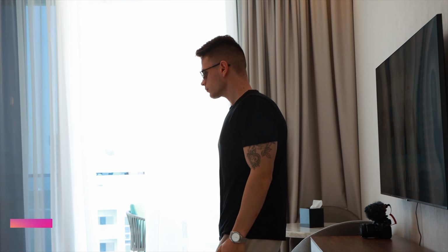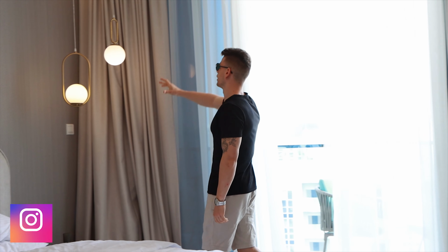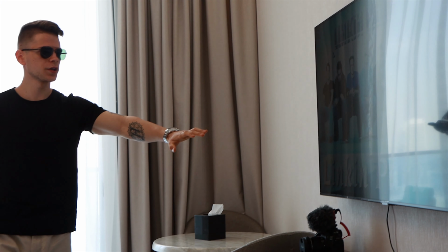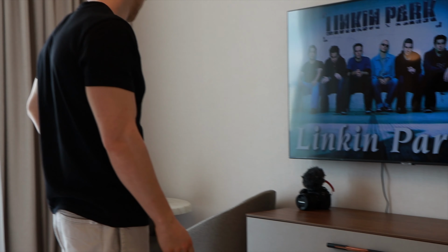hotel. So, this is the living room. Cool, huge bed. We have a cool design. I mean, the room feels really, really rich. We wanted something not over the top, but we wanted something good. We have a huge TV over here. We got some LP playing on, of course, muted because of copyright, you know.